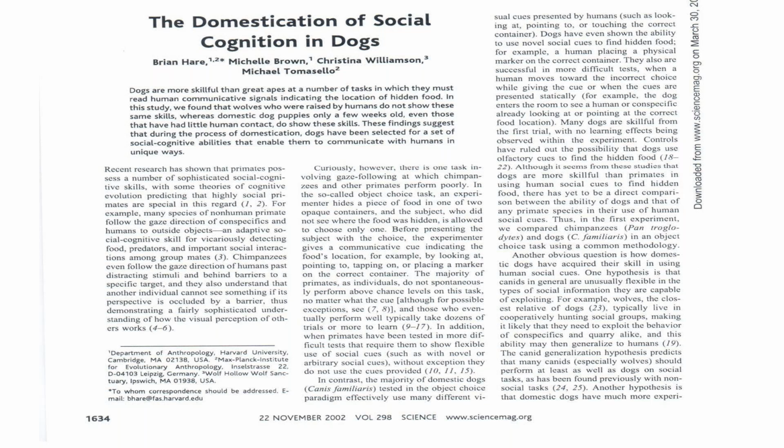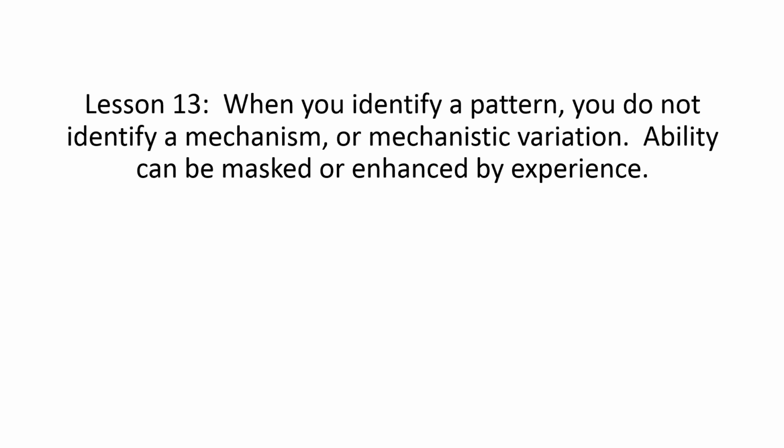They expected that the chimpanzees would do what we did and be able to use all of those cues, and the dogs wouldn't be able to use any of them. The upshot was that the only individuals who could use all of those cues were the domestic dogs, and these were fairly young dogs who hadn't had a lot of exposure to humans. That started a whole realm of social research that many of us are now involved in. And it really led to the question: when you identify a pattern, you need to think about the mechanism or mechanistic variation. Do you consider that?